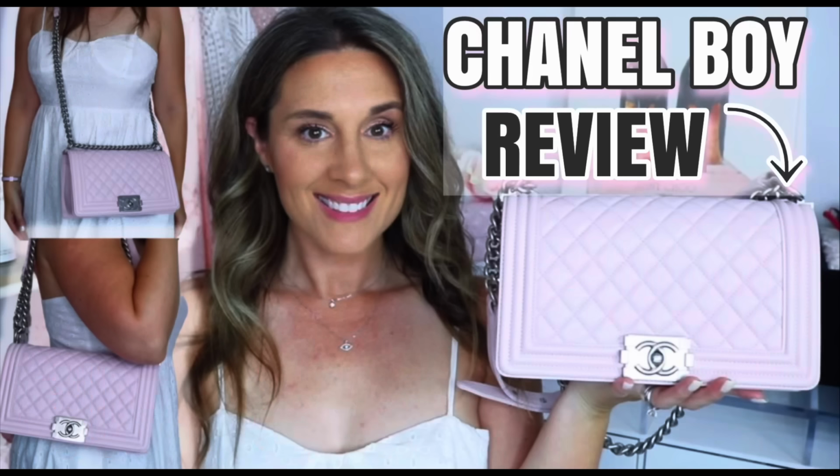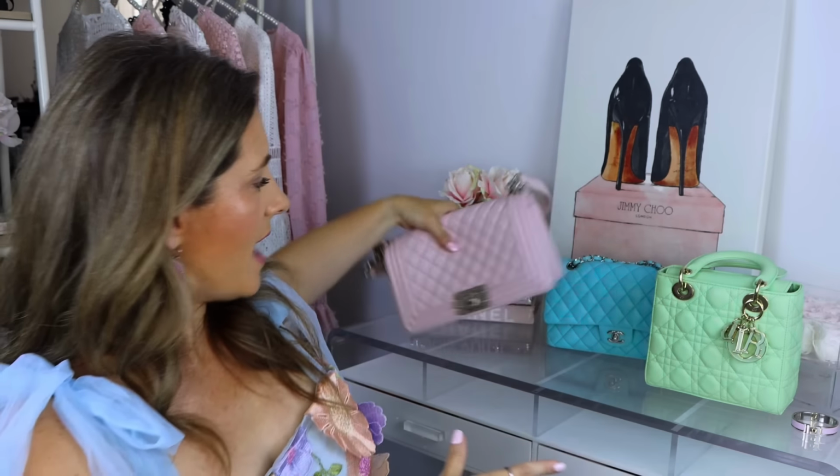There are some little negatives about it, like your hair will get caught in the chain, and sometimes it's a little bit of a pain to open because you have to squeeze it like this. But I have done a whole review on this bag, and I love the color and it is so unique. This is one of those bags that I'm so glad I got. I don't know that I would have purchased the boy bag if it wasn't for that color, but I get so many compliments every time I wear it.